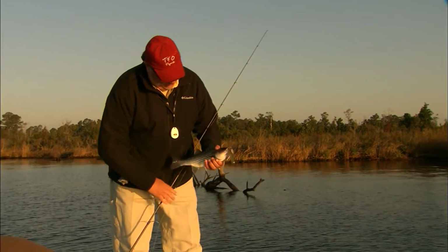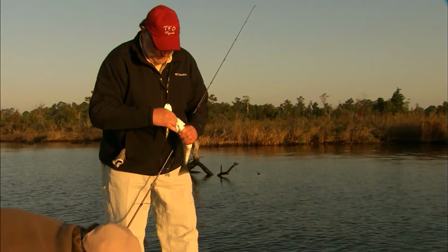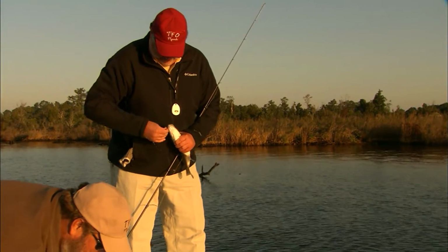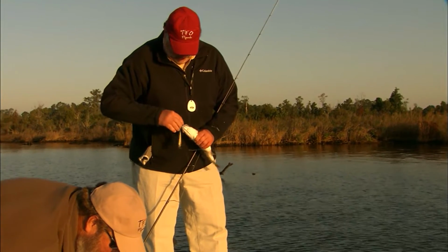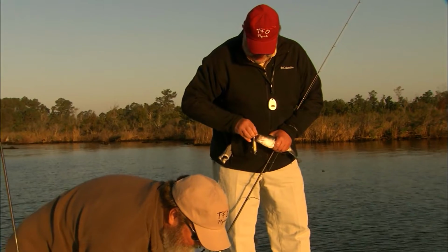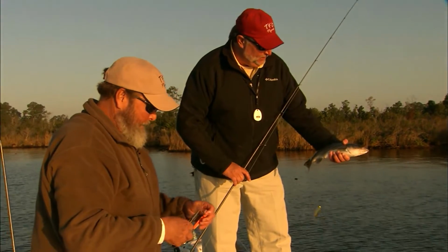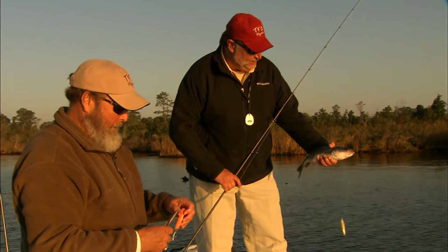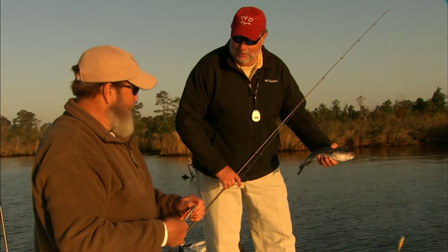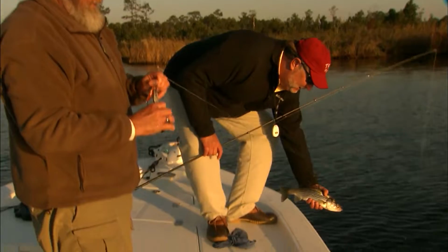Look how fat that fish is. Boy, he has been eating really, really well. I tell you, Dave, you kind of see the action we got going here, which is kind of typical of what we're seeing here in the fall. I pinch these barbs down on my topwaters, and that makes a big difference getting these fish back in the water, because it don't take much to get you a keeper fish if you want them, and plenty of action to go around. So get these fish back going.